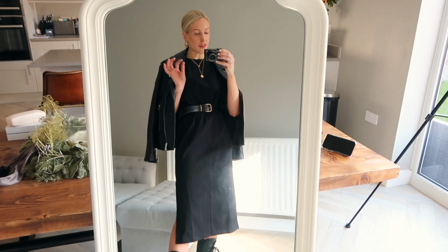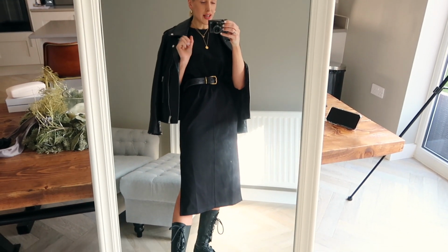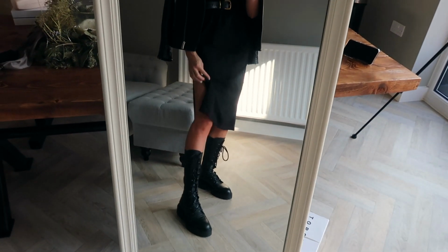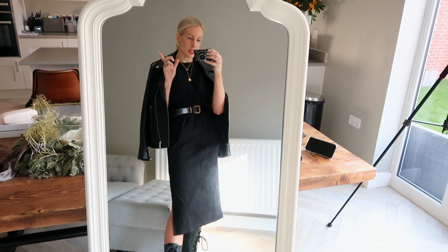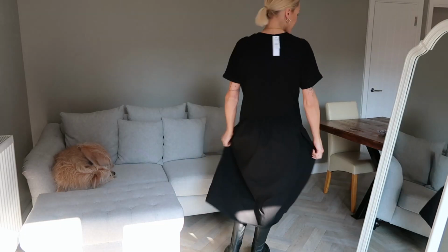Normally I have to go for like a size 9 in Topshop shoes. These are a size 8 and they fit like a dream because I did order the size 9s but they were too big. So I would say if you're in between sizes on these boots, then definitely I would go for the lower size.